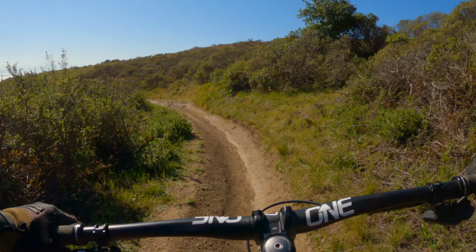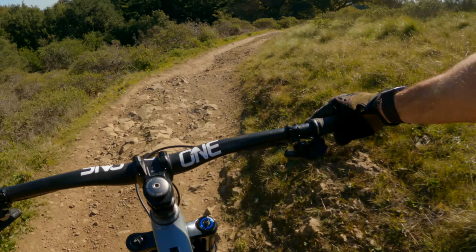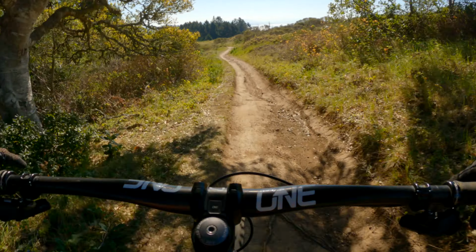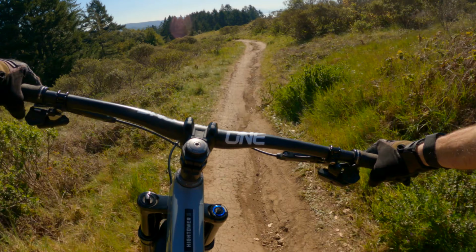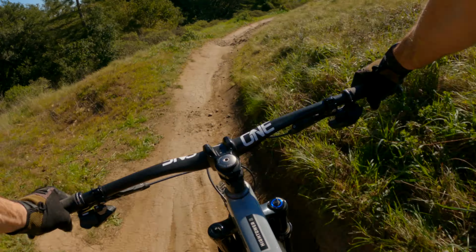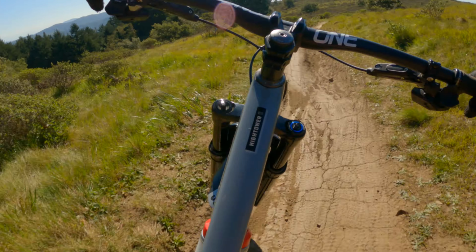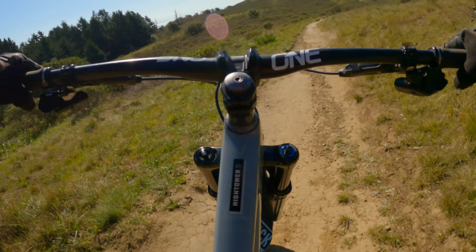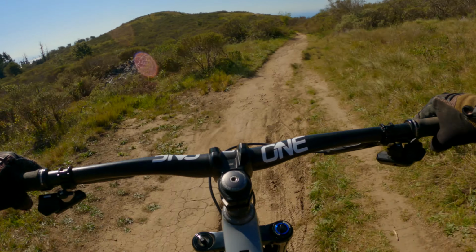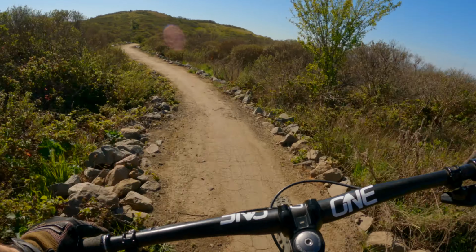It's awesome to have like a bike legal trail, like coastal trail. You just need about 50 more of them and we'll be set. All the rutted out spots actually make this maybe more like a blue than a green.